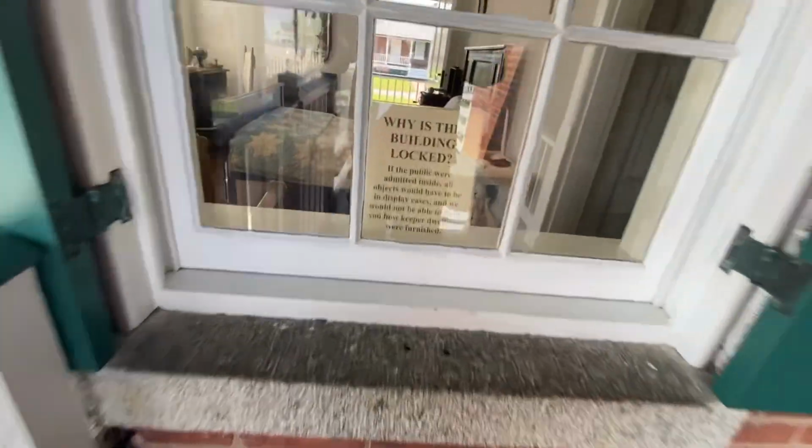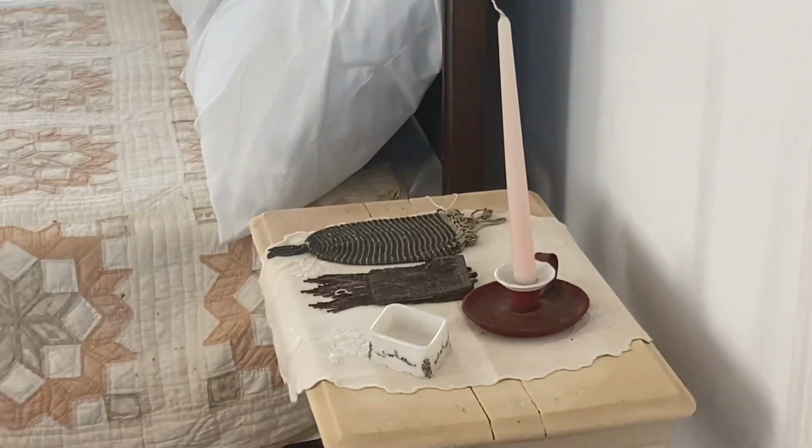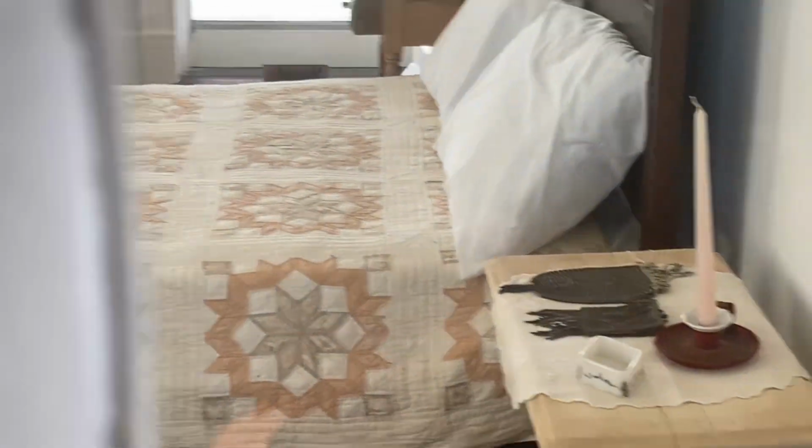Why is this building locked? Now you can see from this side. Okay, now we can see a little bit better. What's on the table there? Mats. Nice. Oh, I didn't see that one. There's a sewing machine on that side. Can I see it? Let's see if you see it in the corner. See over there? Right over there?